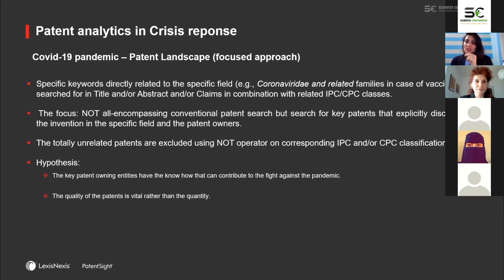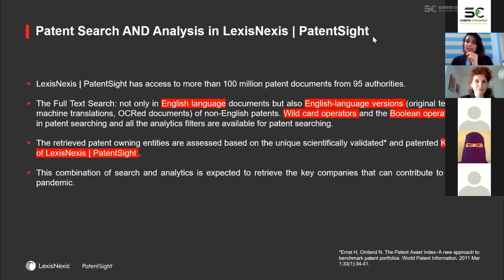And we claim that it is not always the quantity of patents owned by a patent owning entity that matters, it's also the quality. This particular search and analytics has been done in LexisNexis PatentSight, which has access to more than 100 million patent documents, not only English language documents but also non-English documents. When we assess them, we use the scientifically validated and patented methodology of LexisNexis PatentSight. I will discuss and show you the results in due course. What we expect is that this combination of search and analytics gives us key information about the potential that the patent owning entities may have to directly and immediately address the emergency.